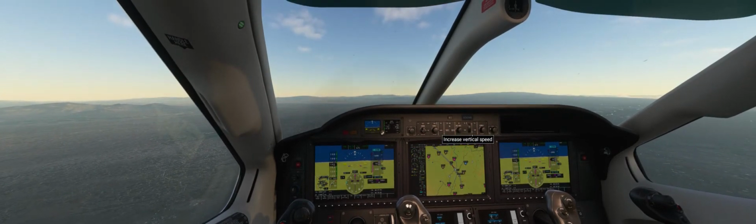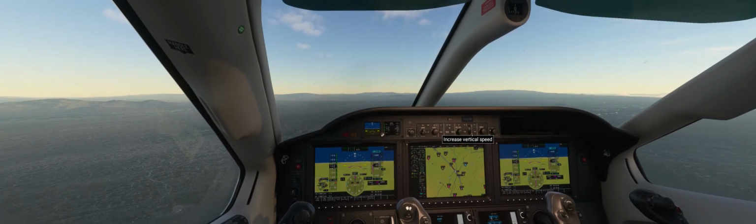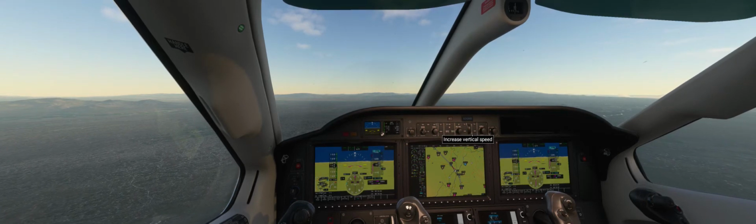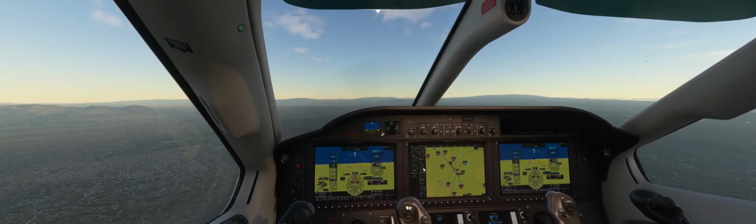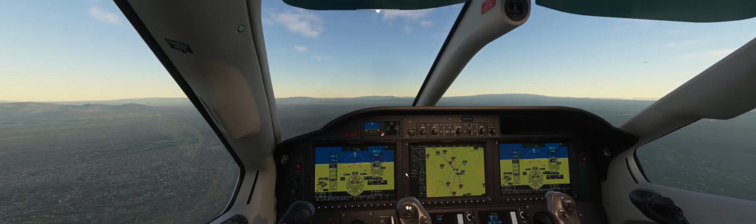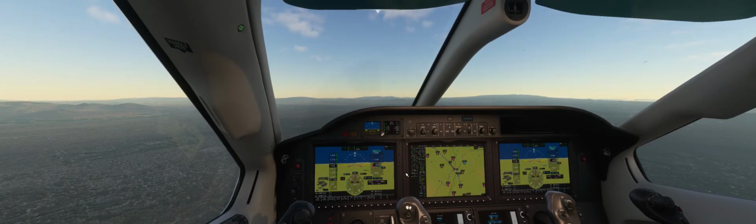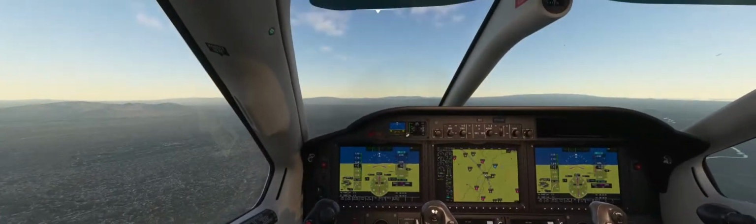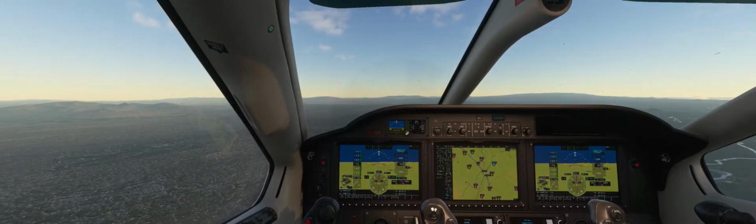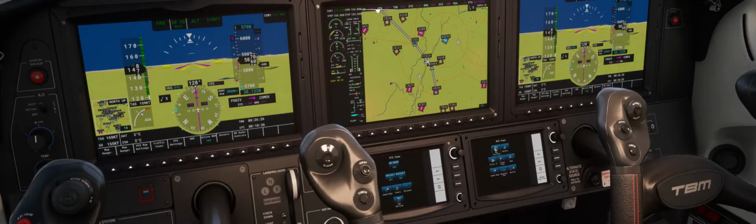So there's no tower. We're going to shallow out our descent right now. So we just got handed off, basically, to the CTAF, Common Traffic Advisory Frequency. So we're going to have to handle this approach ourselves, which is fine, because that's what we do. Handle things. Gosh, who knew it was so bleak out here? Wow. Okay. Getting ready to turn final. We may have some little traffic conflict alerts here in a second.